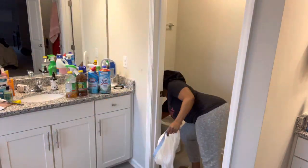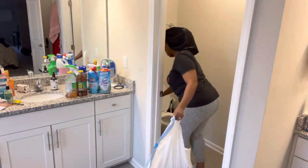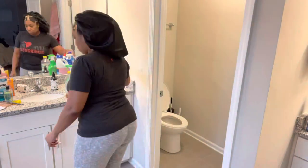So now I have a laundry bag. I'm just going to empty all of the trash, starting with the trash can in the toilet room. And then just getting rid of paper and stuff and empty bottles, things like that.